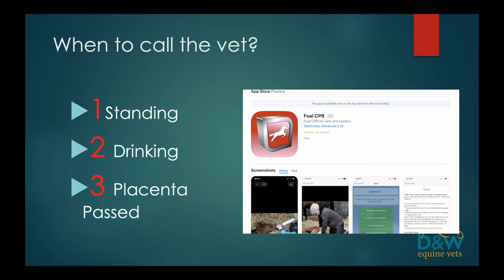So that's a basic timeline, and then something else which is quite simple to remember is the 1, 2, 3 system. This basically just means within 1 hour your foal should be standing, within 2 hours it should be drinking, and by 3 hours your mare's placenta should have passed. If things are taking longer than this, you should consult your vet for advice. So it's simple to remember: 1, 2, 3.